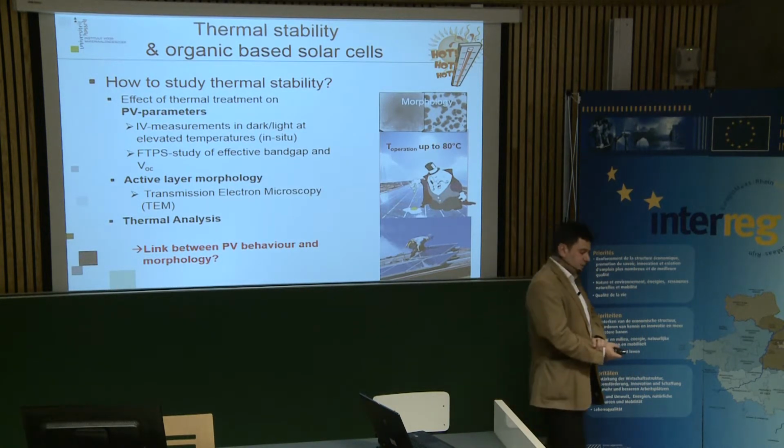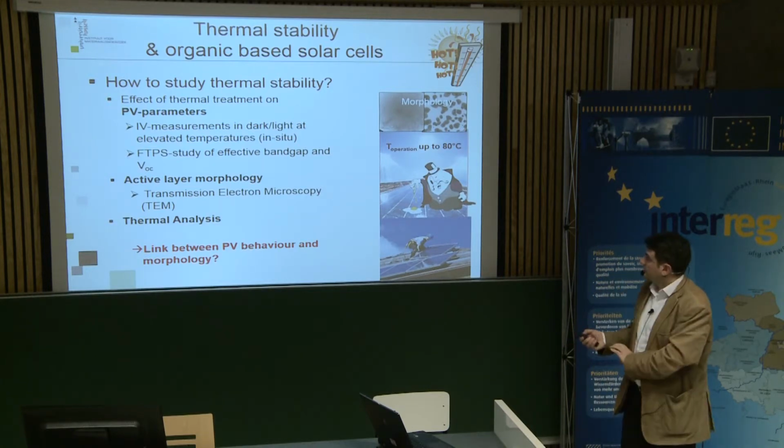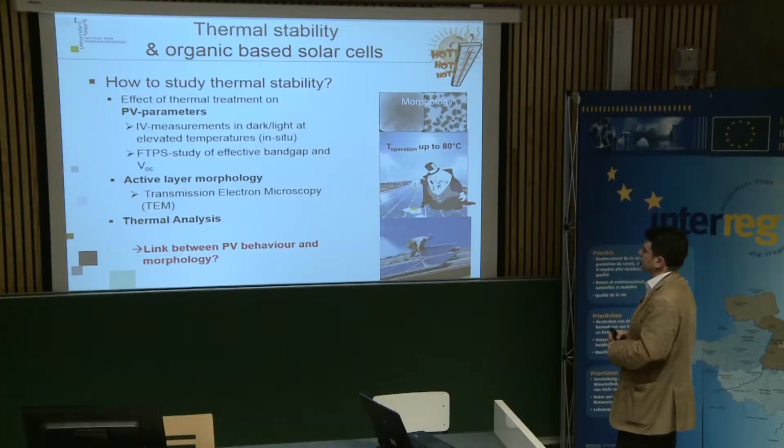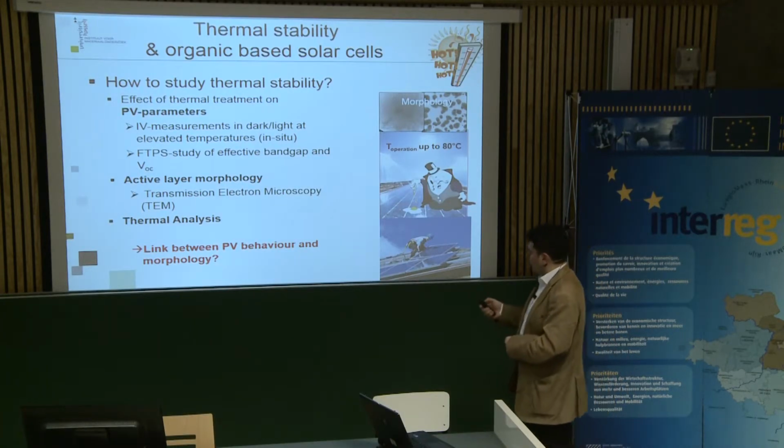How are we going to study this? Well, we're going to bring these solar cells in an oven, and we're not going to measure them only before and after this thermal treatment, but we're going to measure how the electrical properties change during the thermal aging. So in situ IV measurements, we do it in dark and in light to really see what is the effect of just temperature, and what is the combined effect of temperature and light.